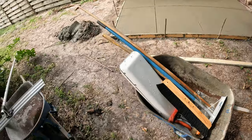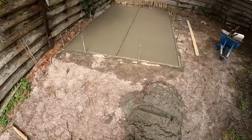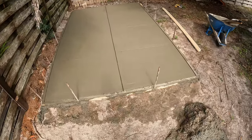That's a shed pad right there, folks. That is her.